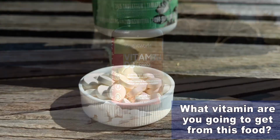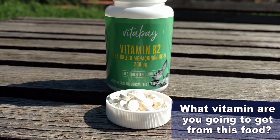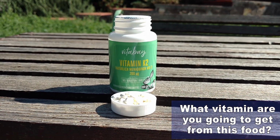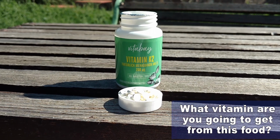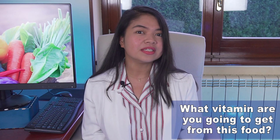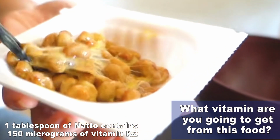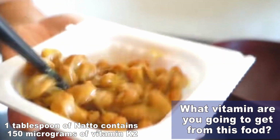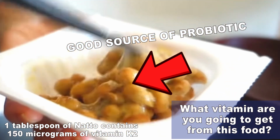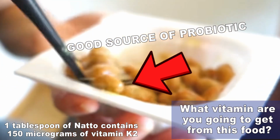You see, vitamin K2 is key for the metabolism of calcium. Having enough vitamin K2 in the diet means that more calcium is deposited in the bones and less in your heart and kidneys. According to many experts, this could lead to a serious improvement in kidney health. And just 1 tablespoon of natto contains 150 micrograms of vitamin K2, about twice the recommended intake. This makes natto the only good source of vitamin K2 actually suitable for a renal diet.